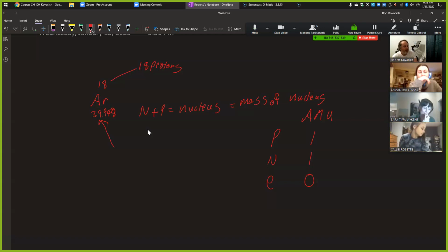But it's not a whole number because this is the weighted average. So do you remember us talking about the weighted average? So if this is going to be a whole number, what whole number would it be? 40. Okay, so if my argon has a mass of 40, and most argons do have a mass of 40, what I know the 40 is due to 18 protons plus 22 neutrons. How do I know that? Because the mass number is the number of protons plus the number of neutrons, and I know all argon atoms have 18 protons. They have to, period. That's the definition of an argon atom. So all the rest of the mass has to be neutrons.